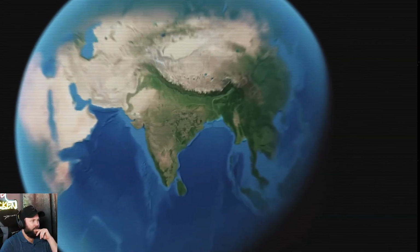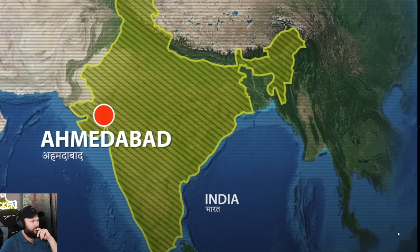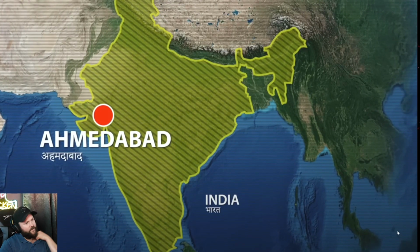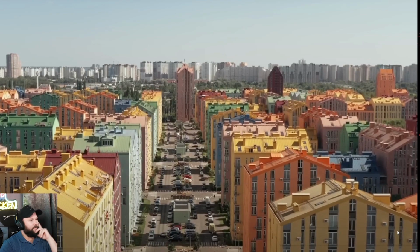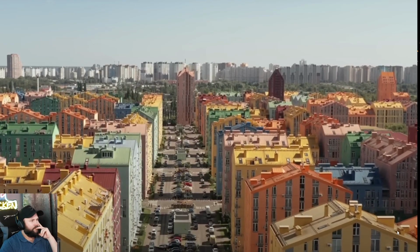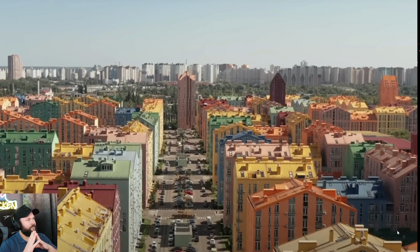Number 6. Ahmedabad is the 5th most populated city in India, with just over 6.3 million people, putting them on par with... Never heard of it. With Toronto and Madrid. In recent years, Ahmedabad has been undergoing major changes aimed at transforming and modernizing. The houses look very cool. Lots of color to them. That's the commentary we're starting with.